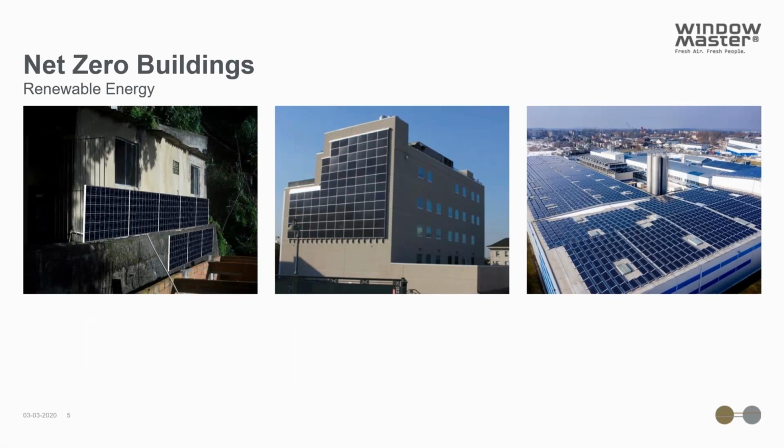In relation to net zero or similar buildings, some people will argue that we don't really need to reduce the energy consumption of our buildings because we can just implement a lot more renewable energy like solar panels. However, I think that a lot of building owners and architects will not necessarily be happy with having their building covered in solar panels. And in general, it can also be risky to base your operation of a building too much on the assumption that you will also always have renewable energies available.